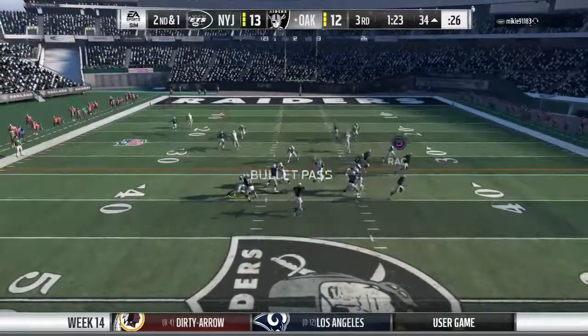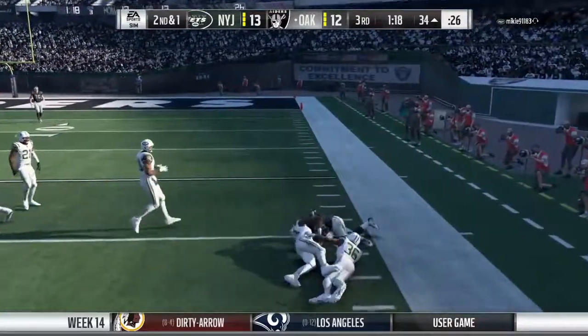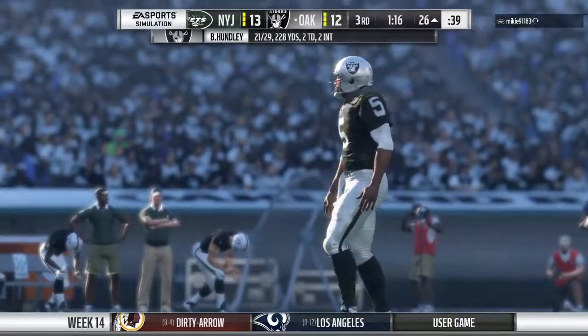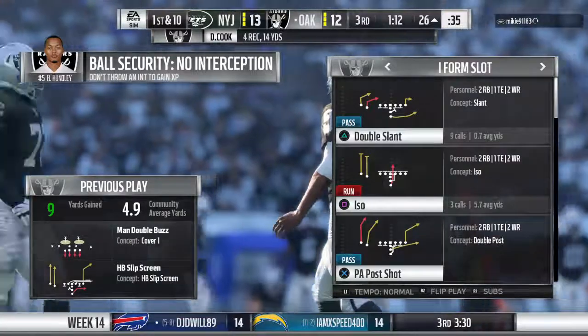Looking to throw. Now they go screen. It's complete. And he'll be a little shy of the 25 here at the 26-yard line. 9 yards on the pickup there, and it keeps the drive alive.